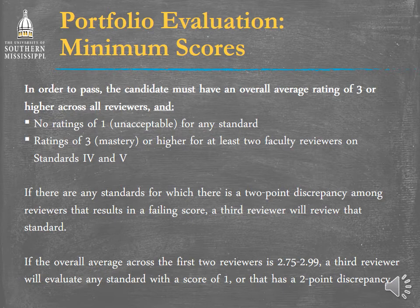So sometimes, for various reasons, either something's unclear or a reviewer didn't see something, we have differences in ratings. So anytime there's a 2-point discrepancy among the reviewers and that results in a person failing, then we give a third review for that standard. So we say something's going on if one reviewer gives a 2 and one reviewer gives a 4, and that discrepancy caused you to fail the portfolio, we will pull in a third reviewer. Also, sometimes if you're kind of on the edge, if the overall average for the first 2 reviewers is a 2.75 to 2.99, we will have a third review.